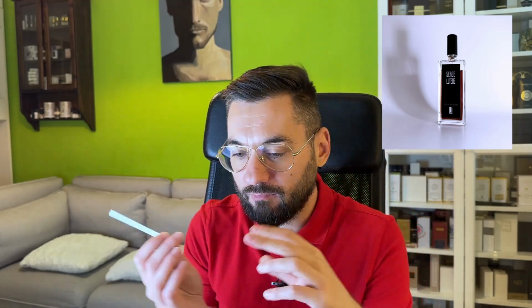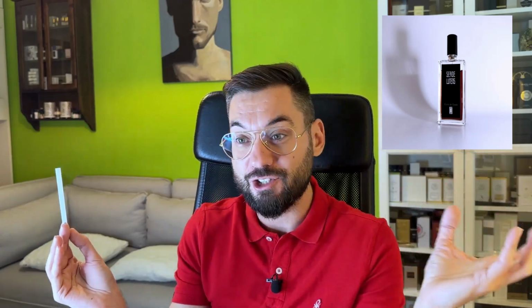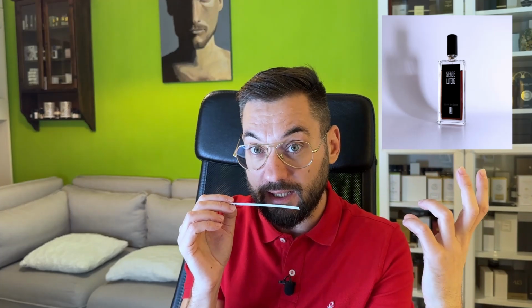Now, Écrin de Fumée, when you wear it on the skin, it's just this beautiful rendition of a smoke room, which is quite unique. In the last video, I spoke about Le Participe Passé, and I think Le Participe Passé kind of rivals Écrin de Fumée in terms of its smokiness. I said you have to go like this when you smell that scent, and you imagine being in a room where everybody's been smoking. It's definitely a very, very smoky scent.